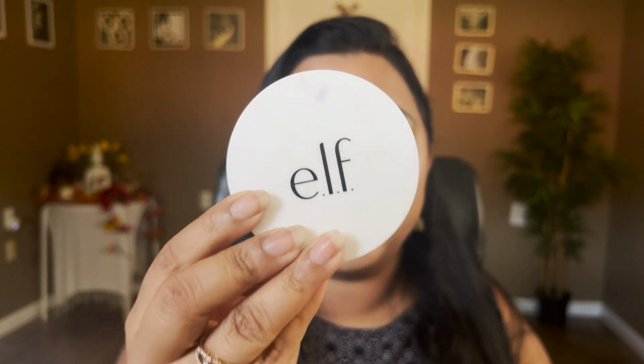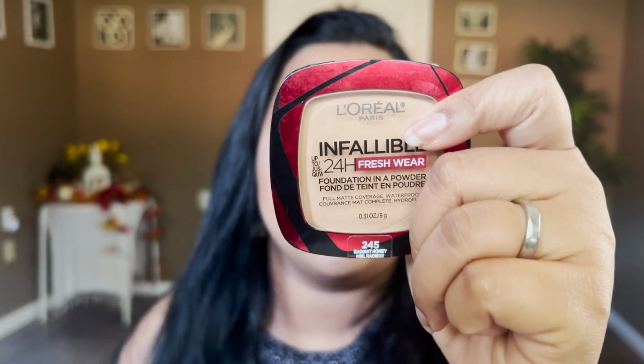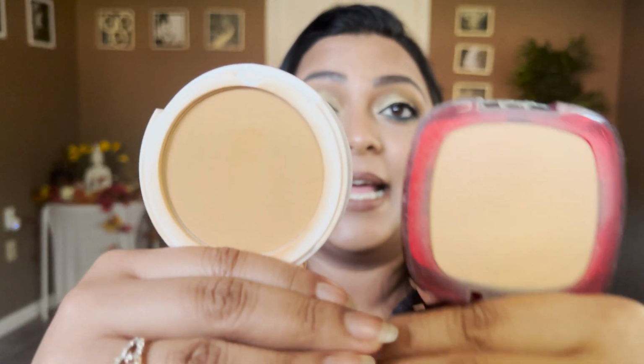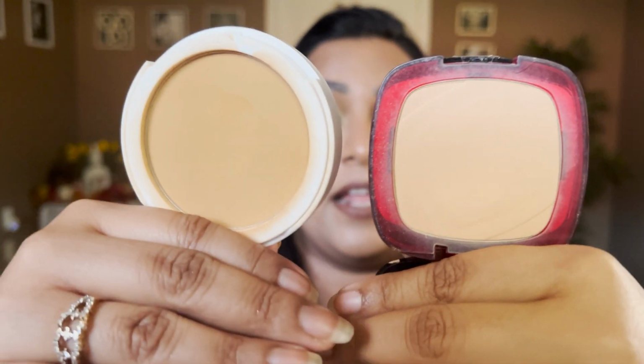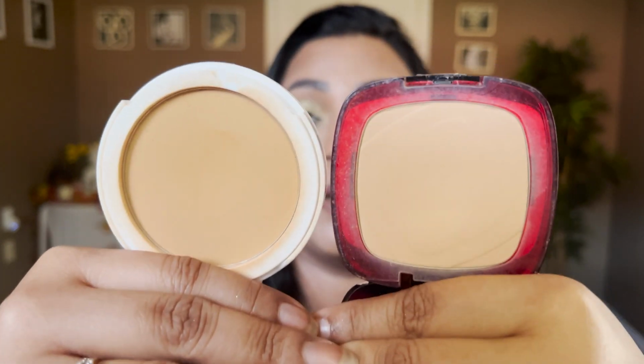Okay, let's move on to the pressed powder foundation. Again, I have Elf Camo Powder Foundation. This is in the shade 330 Warm. And I have L'Oreal Infallible Foundation. And this one is in the shade 245 Radiant Honey. Now, when I open this, you will see I've used both of them really, really well. I feel like if you can find the correct shade in the Elf one, you would absolutely be delighted with how much coverage this can provide.